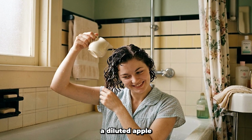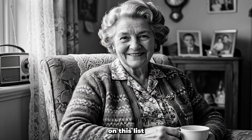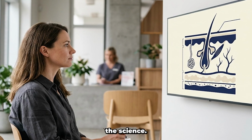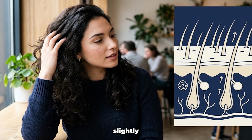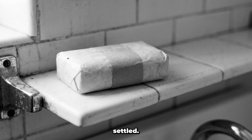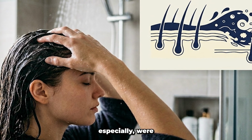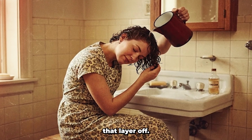Number 10. A diluted apple cider vinegar rinse, and this is the one that ties every other trick on this list together. Here is the thing your Nan understood without needing the science. The scalp has its own quiet protective layer on the surface, slightly sour to the touch, and that layer keeps the hair smooth and the scalp settled. The shampoos of the 1950s, the soap-based ones especially, were the opposite of sour.